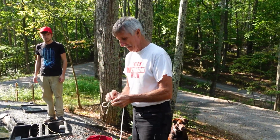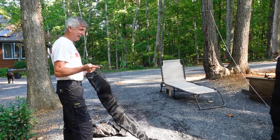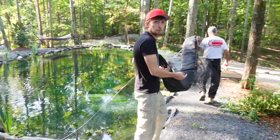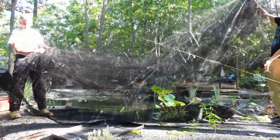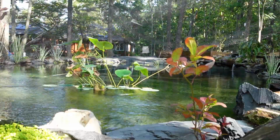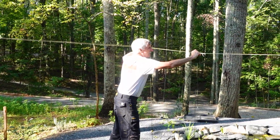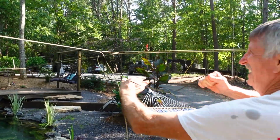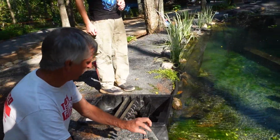So now what we want to do is lay that net over this. I think the acorns will go right through it. I know when I was here working on the pool yesterday, I was going, man, one of these things is going to hit me on the head. Yeah, those are dangerous. So we're going to have to walk this the whole length of the pool. I'm losing to a net. We're going to have to go around it.